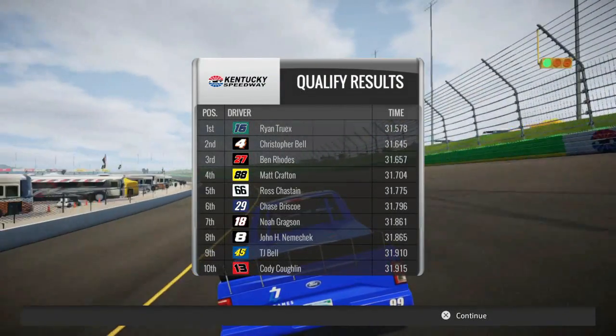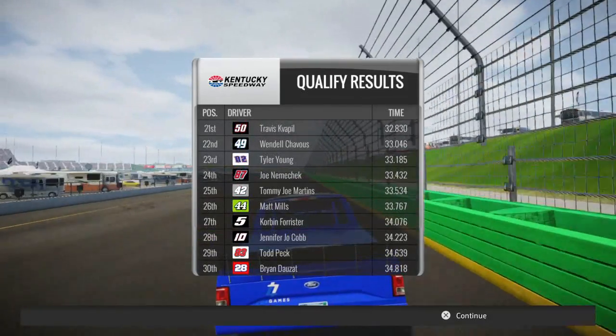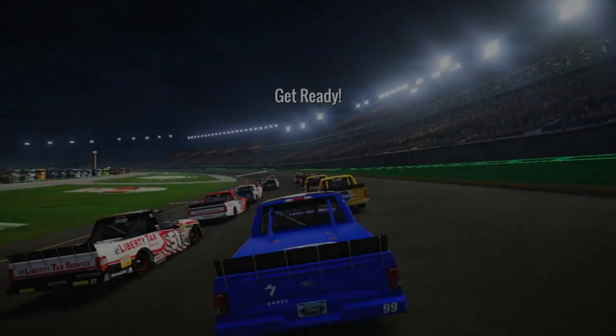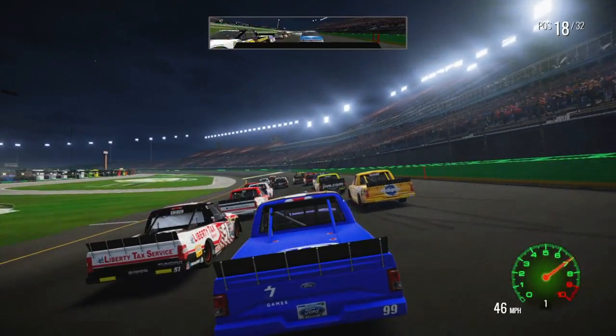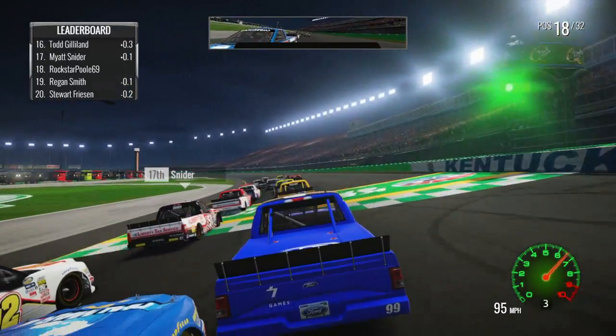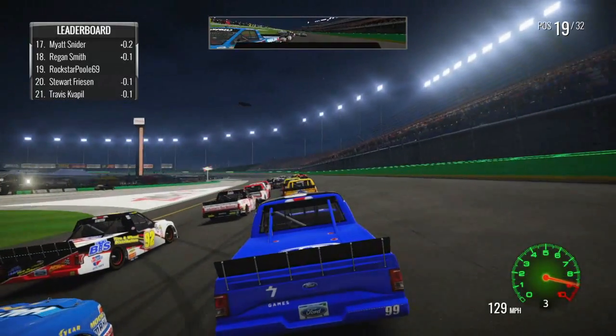Truex will lead us off for the night race at Kentucky. Be ready, and the green flag's in the air. Let's go racing in the Kentucky Derby. And Friesen's trying to put me up the track already.